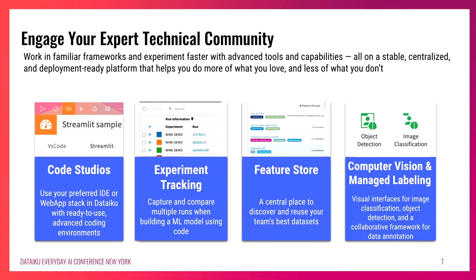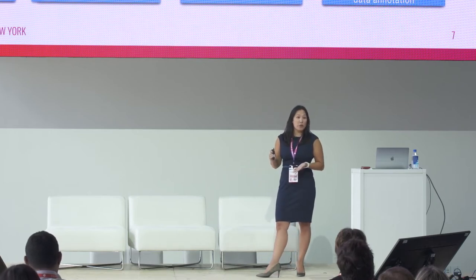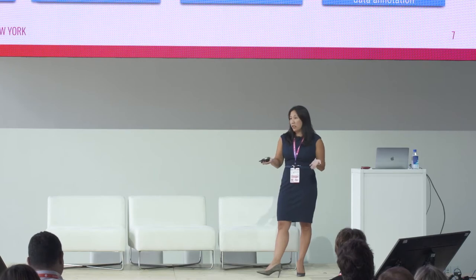For folks who love the idea of the sessions and the experiment tracking that we have in our visual ML, but don't actually want to use visual ML, they want to code their models by hand, maybe in a notebook or an IDE, we've extended our MLflow integration so that you can run those experiments in a notebook and still have all of the artifacts, the performance metrics, and so forth logged for you so that you can quickly compare, pick your best model.